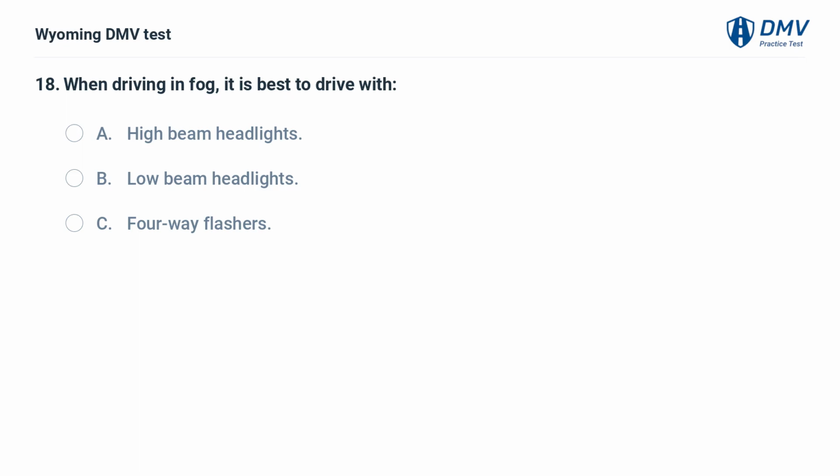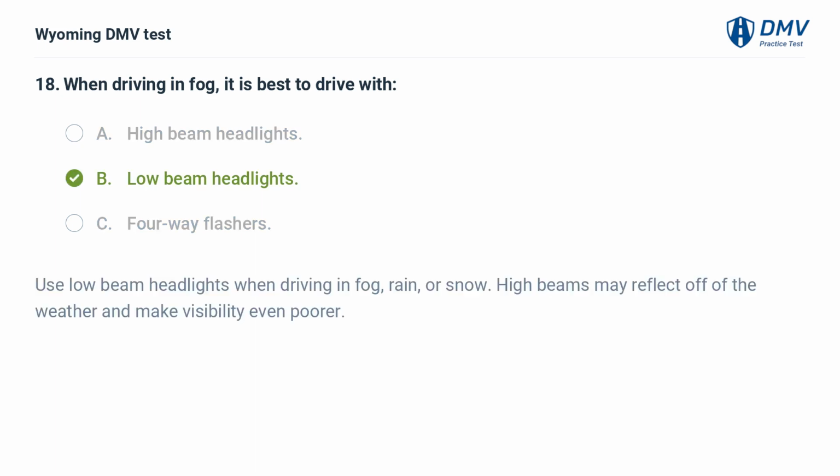When driving in fog, it is best to drive with A. High beam headlights. B. Low beam headlights. C. Four-way flashers. B. Low beam headlights.